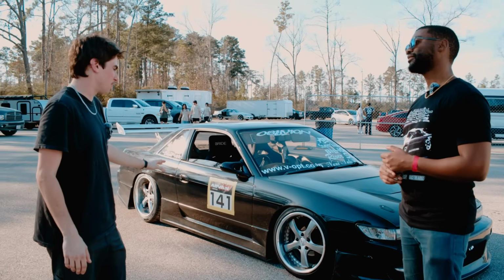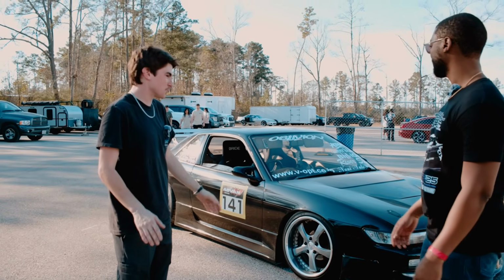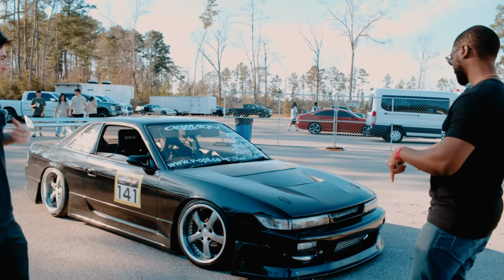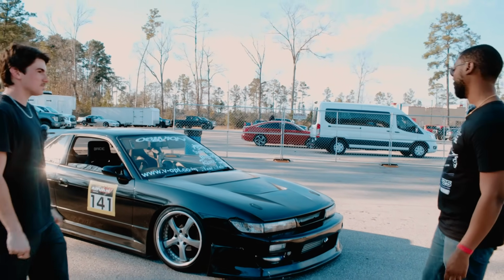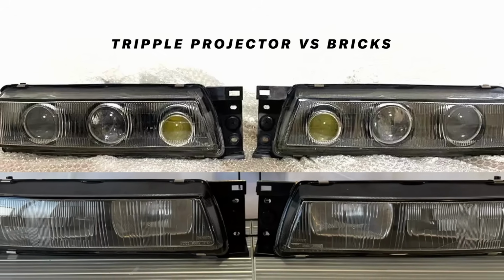So I just had it resprayed factory black, just for now. I have some plans for that later, but okay, now that works. And then, obviously it came with the brakes, I'm assuming, right? Q's are always brakes. Oh, was it projectors before? Yeah, it was originally a triple projector car, but I had to have brakes.